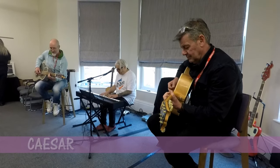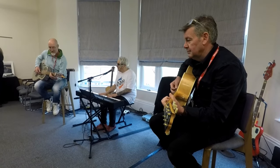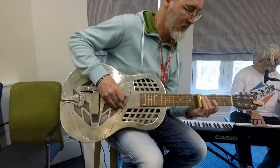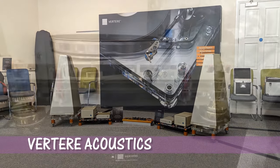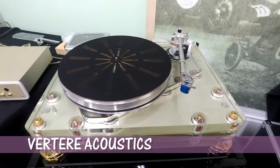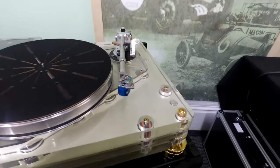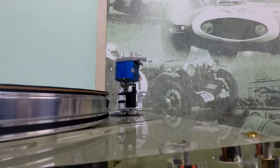The album is distributed by Voltaire Records, and being involved in the recording and the half-speed mixing process gives Voltaire a depth of understanding in how the music should sound on a vinyl record. The Voltaire room, otherwise, was a very special place, with the £27,000 RG1 reference record player on demonstration. It had their reference tone arm and reference motor drive.